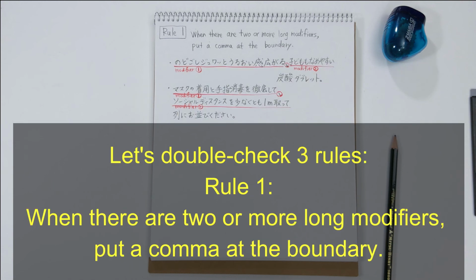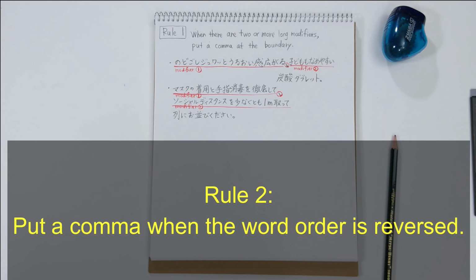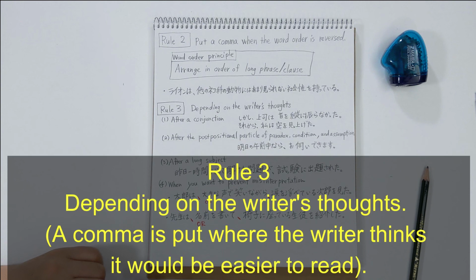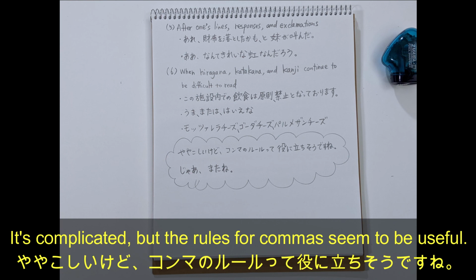Let's double check 3 rules. Rule 1. When there are 2 or more long modifiers, put a comma at the boundary. Rule 2. Put a comma when the word order is reversed. Rule 3. Depending on the writer's thoughts, a comma is put where the writer thinks it would be easier to read. It's complicated, but the rules for commas seem to be useful.